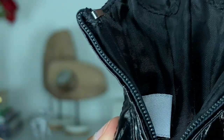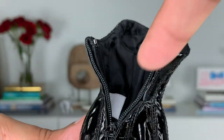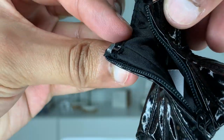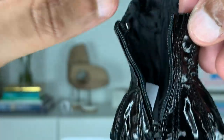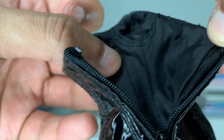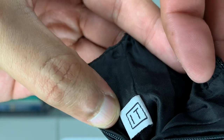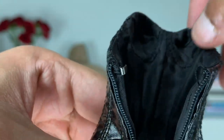Here is the back. It is beautiful, as all Integrity pieces are. There is a fully functioning zipper right at the very back, and then a little charcoal gunmetal colored hook that holds everything in place so that you can zip it up easily. And then when we open it up, the whole thing is beautifully lined, panel to panel, in black silk, like a gorgeous silk lining fabric that they all do. IT tag right there. The bust cups are so nicely lined.